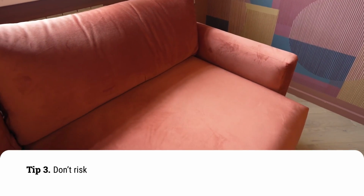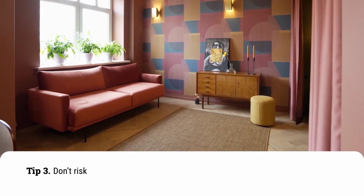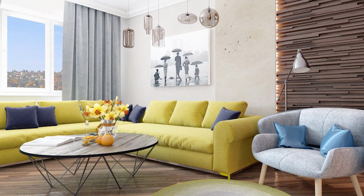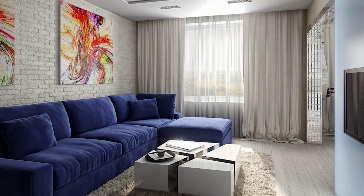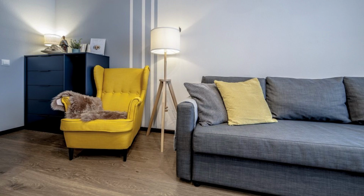Tip 3. Don't risk. A sofa with bright upholstery or covers with geometric prints can become a central element of the interior, or may not fit in the overall design at all. If you aren't sure that you can arrange it to the advantage, don't rush to buy it. Maybe thus you'll save money.